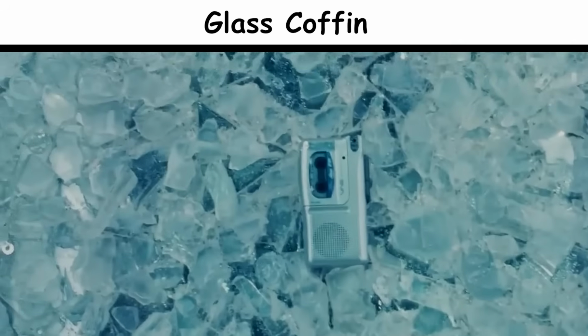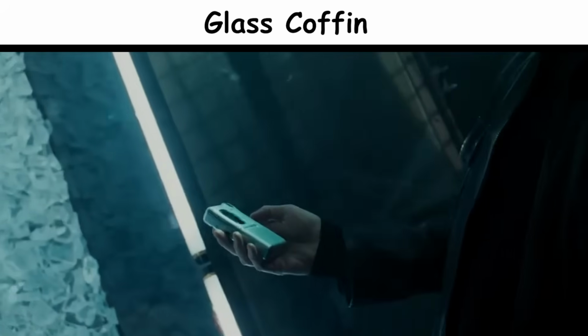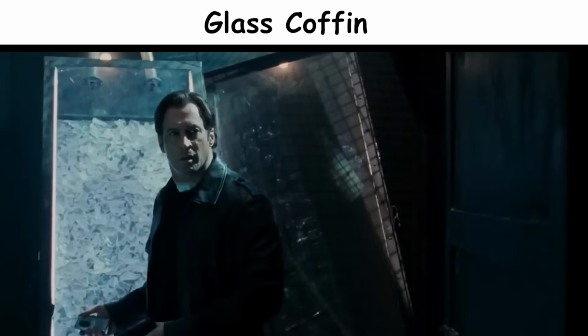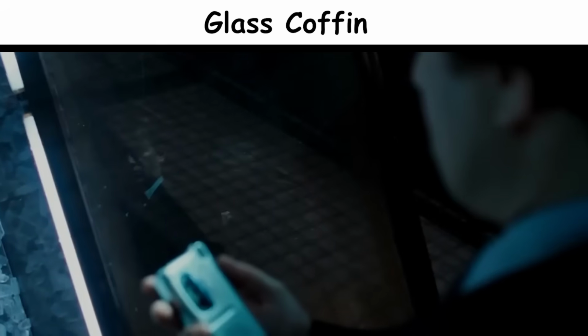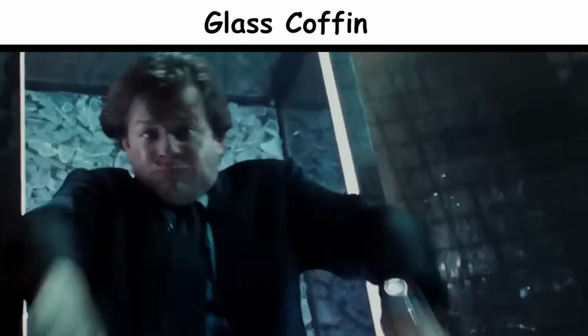Glass coffin. In this scene, FBI agent Strom is chasing Detective Hoffman, who is secretly Jigsaw's apprentice. They enter a small, strange room with a transparent glass coffin standing upright in the middle. The coffin is filled with broken glass, making it look like a death trap. A tape recording starts playing, telling Strom that the only way to survive is to get inside the glass box. But Strom doesn't trust it. Instead, he pushes Hoffman into the coffin and locks him inside.